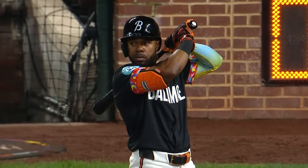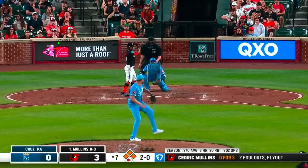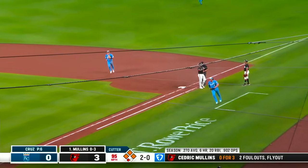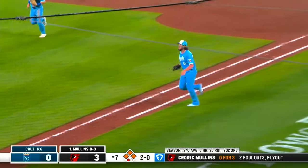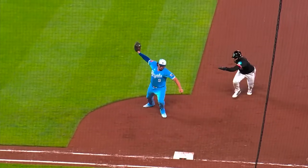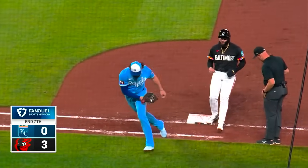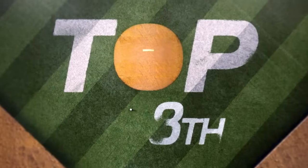So back to the top of the order, left-handed hitting Cedric Mullins. Bases loaded, still only 1 out. Line. Vinny's got it. And that's a double play. An unassisted double play at first base. A line shot to Vinny. He reaches down and touches first base. Steven Cruz gets out of it relatively cheaply. He allows 1 inherited runner. Into the game, Yennier Cano.